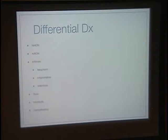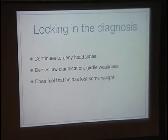So the differential at this point, biggest on my differential at first was NAION, also AAION, and really there's a large differential. It could be an infiltrate, toxic, metabolic, demyelinating. So to lock in the diagnosis in this patient, I asked a few more questions. He continued to deny any kind of headaches, no jaw claudication, no girdle weakness.